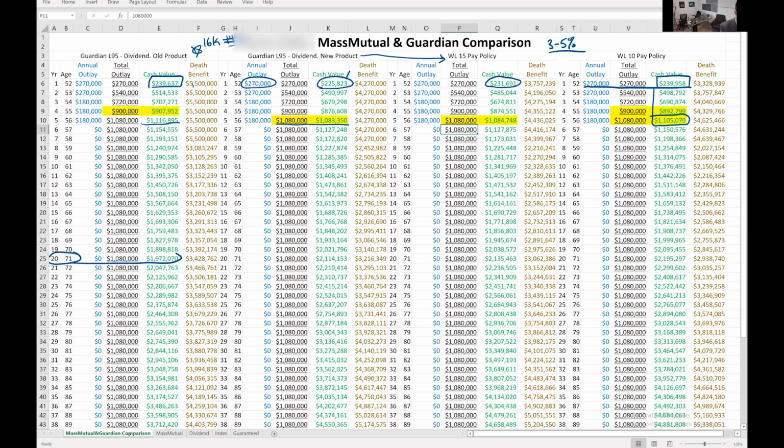Year 20, old, 1972. New Guardian, 2114. 15-pay product, check this out. 2135. Not much of a difference there. And even with the 10-pay product, there's not much of a difference. There is, but at the same time, with Mass, we've got the dividend interest rate of 6%, whereas Guardian, we've got a 5.65%, so slight edge to Mass Mutual right now. But again, they always go back and forth.